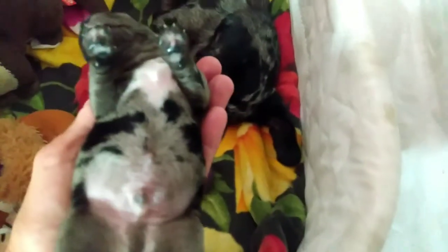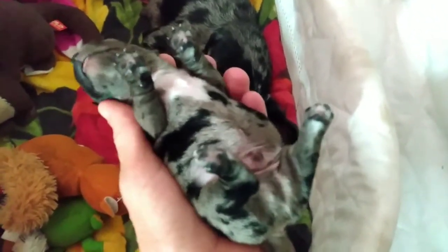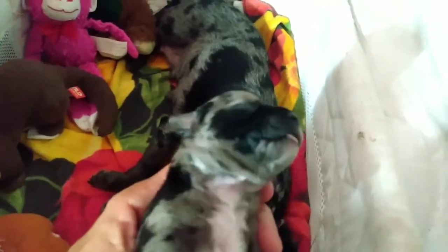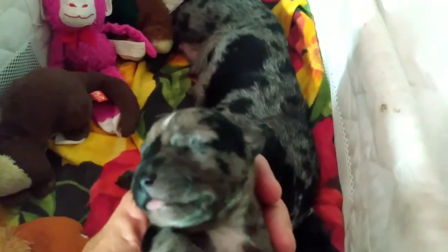Can Mom see your baby? Mom see. Let's show our friends. He loves to be held like this, guys. Isn't he so precious? I named him Solo. Yeah, his tongue's hanging out.